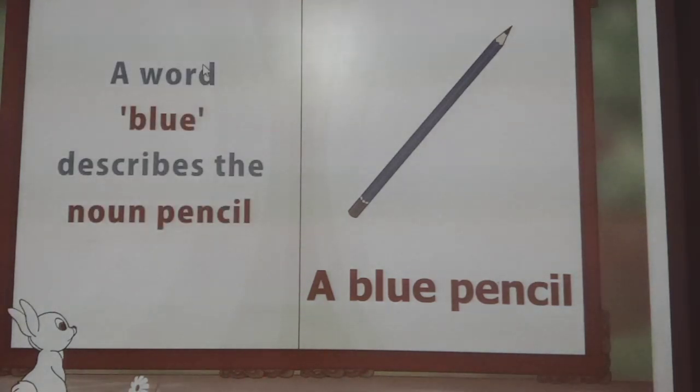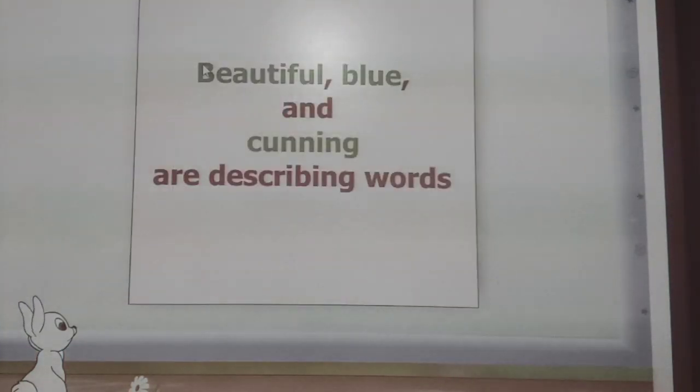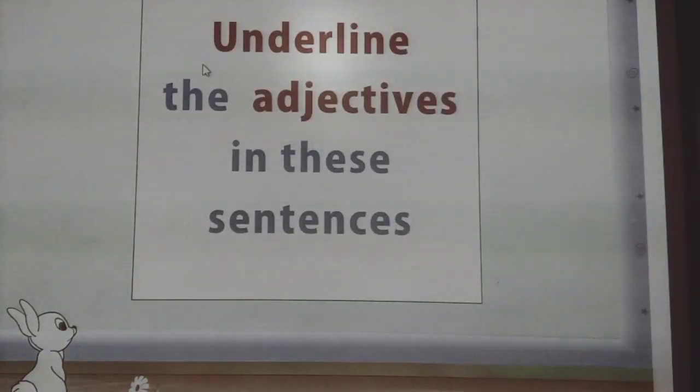A blue pencil. The word blue describes the noun pencil. A cunning fox. In this sentence, cunning describes the fox. So the words beautiful, blue, and cunning are describing words. They are called adjectives. Let us underline the adjectives in these sentences.